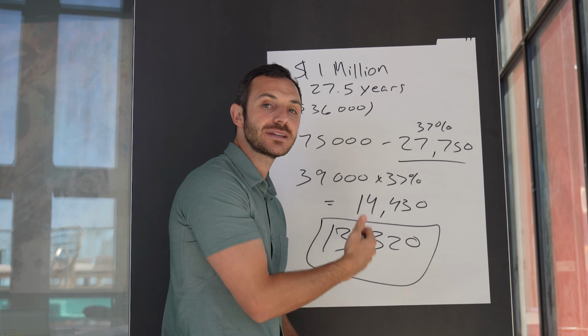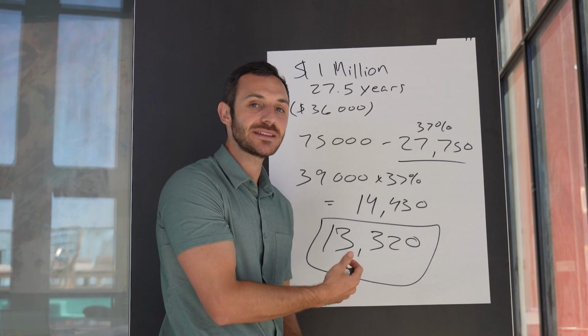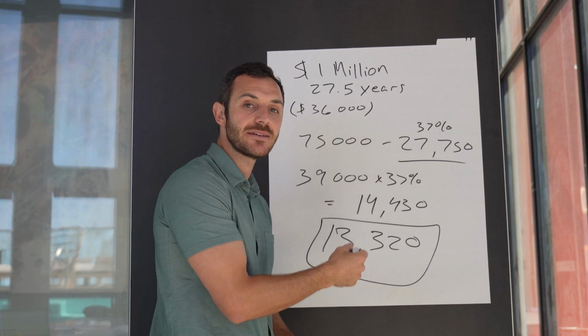Literally, you just kept $13,000 in your pocket. Wouldn't that be nice to have an extra $13,000? Now imagine doing this on a much larger scale. $10 million property, $100 million property. Right? The amount of money we can save through depreciation.